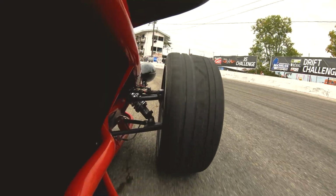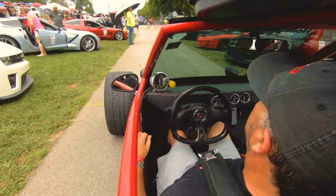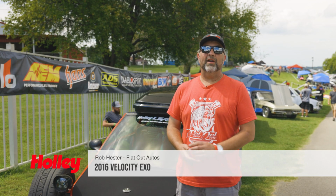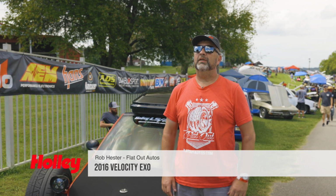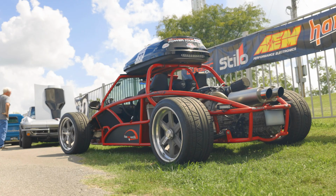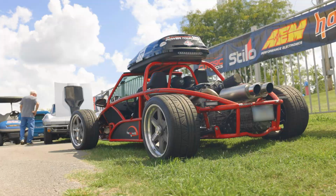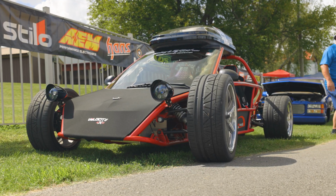Got it roadworthy. We did the long haul in it this year and felt like what better place to bring it than LS Fest. Rob with Flat Out Autos in Jonesboro, Arkansas. This is a 2016 Velocity EXO. That actually was originally built by a guy named Jay Taylor out in Arvada, Colorado.